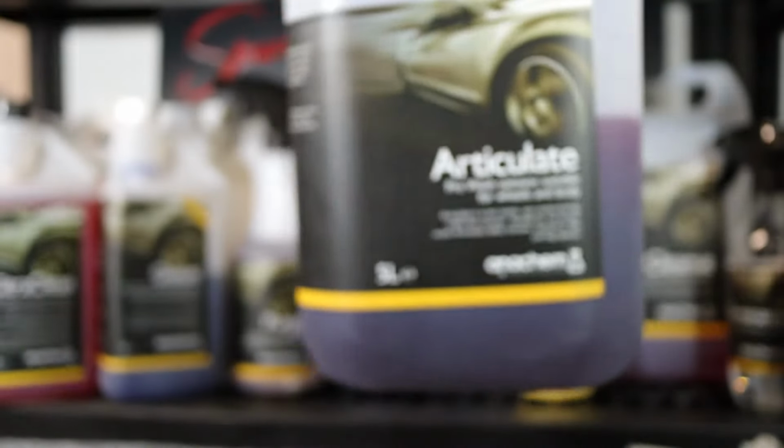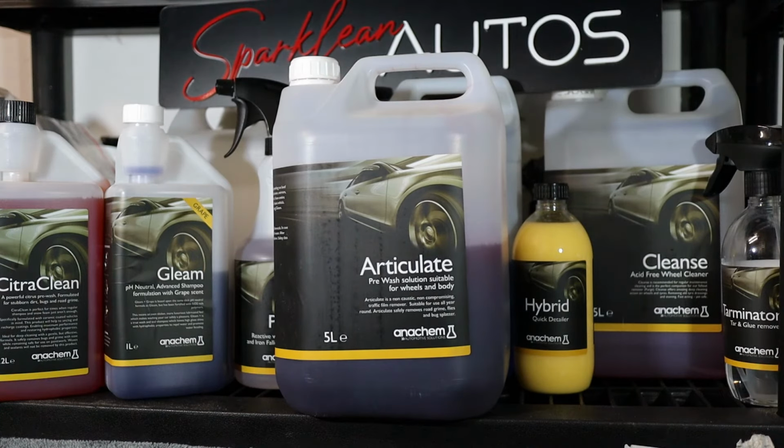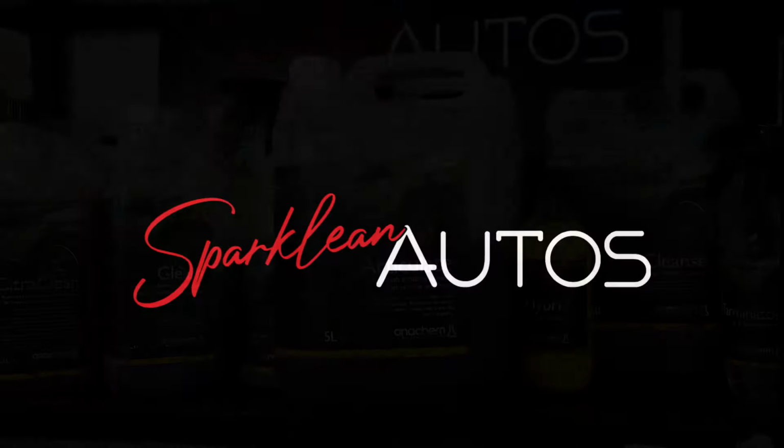Well, to be perfectly honest, this one was never really in any doubt. As a matter of fact, this is the second 5 litre container I've bought, and it certainly will not be the last. When it comes to washing a filthy car, or a detailing disaster as some people like to call it, I always go straight to this one as I know it's going to get the job done.